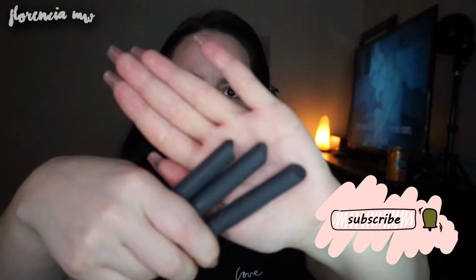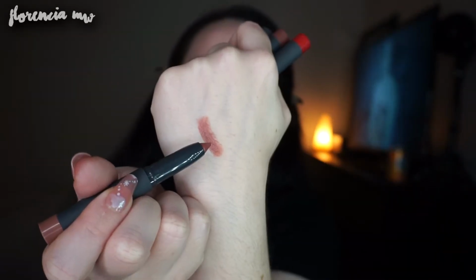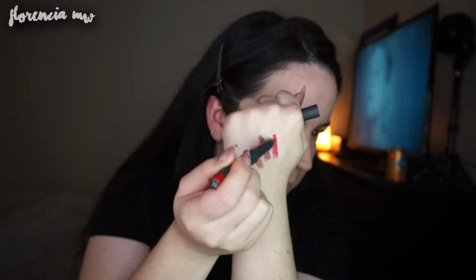I also got these Bite Beauty little pencil lip situation. What do you call these? But I was shook by how pigmented they were. I think the red one had a questionable name, if you know what I mean. Like, I did not want to say it out loud. I was like, is this offensive? Yeah, it was that bad. But anyway, I didn't use this. I didn't use these either in the video. I'm sorry, but next time, okay?